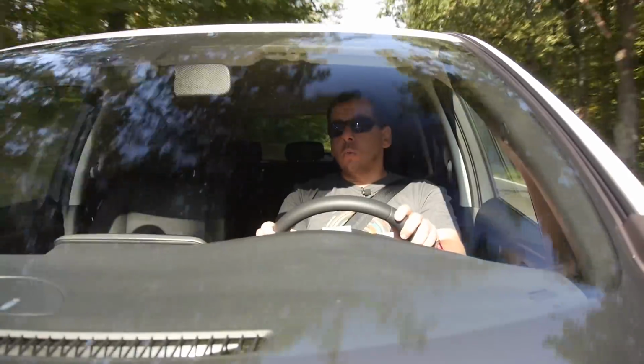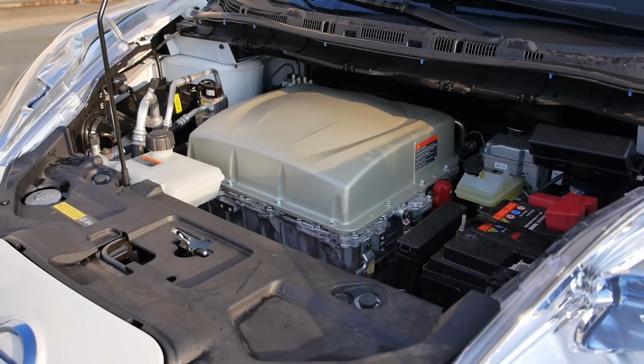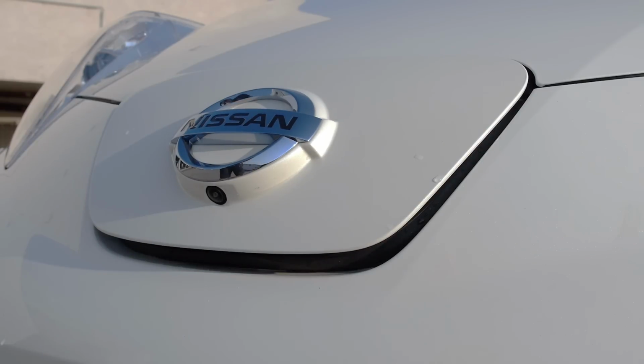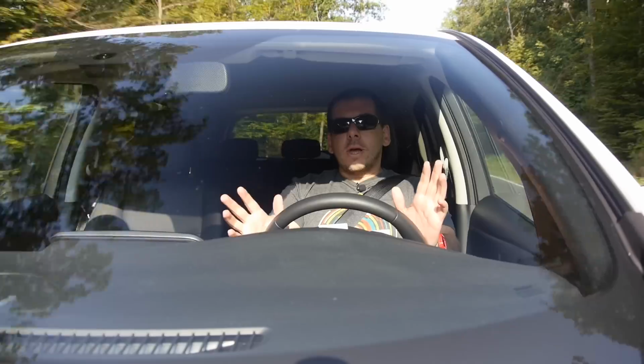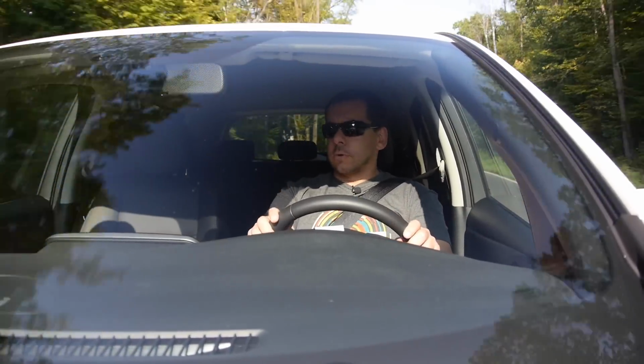Under the bonnet is a 109 horsepower electric motor with 254 Nm of instant torque. In the front is a flap with 2 charging sockets, and this is where things get a bit complicated. Without going into technical details, there are 4 types of charging for this car.